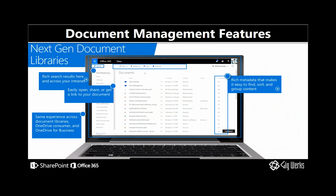Some of the quick things to call out: obviously a very powerful search, but also an eye towards some of the traditional features of SharePoint, so as not to leave those behind, things like metadata and groupings and views. So really what you're going to see is a meshing of the old style document libraries with this new user interface paradigm, which I really do enjoy.